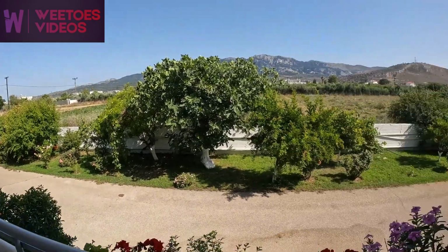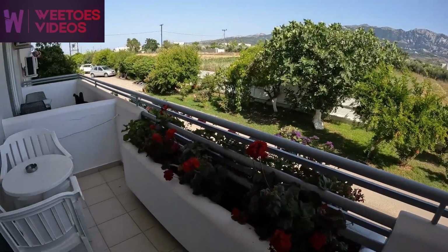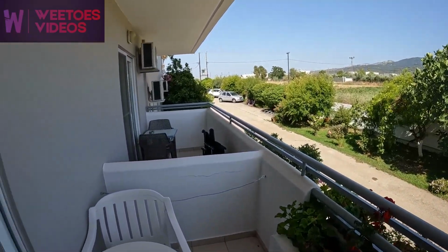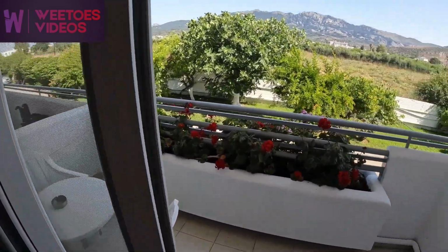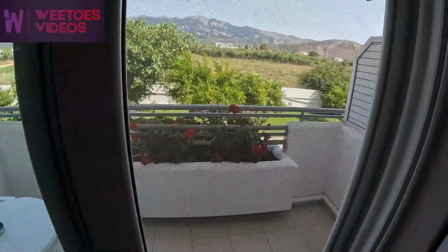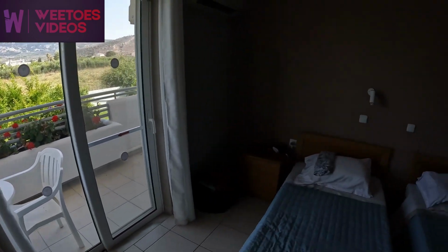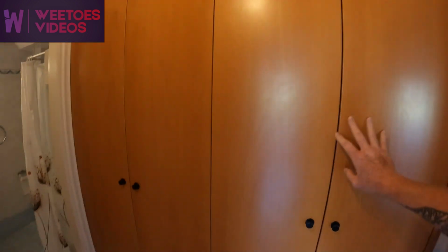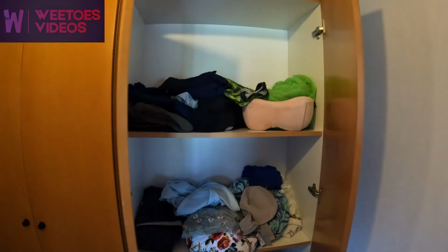So then again, out onto the balcony. Lots of flowers growing, lots of geraniums, and enough space for a table and a couple of chairs. So we go sit out there in the morning, have a coffee, have a cup of tea, and all good. Plenty of wardrobe storage space for all your stuff. Some of it's been pretty much just dumped in for the moment. Blame the kids for that.